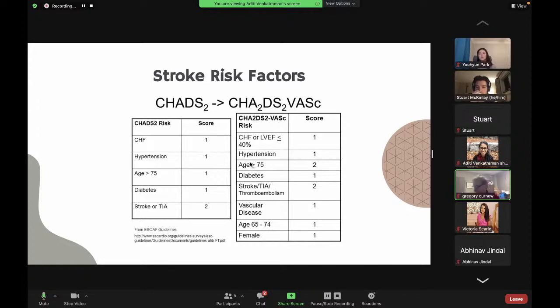Again, if you're an individual who's equal to or over 75 years of age, that's when you would add 2 points. If you're aged 65 to 74, that's where you would add 1 point. Unfortunately, this is a non-negotiable parameter. It's not something that you can necessarily slow down, but it is something to keep in mind when you're calculating your score. Now, there's also diabetes. If you're taking diabetes medications, or if you have an HbA1c greater than 6 in your most recent blood work, then you would add 1 point to your score.